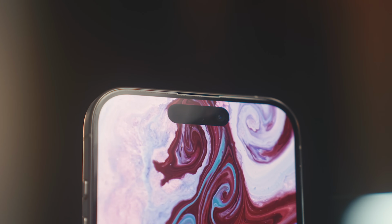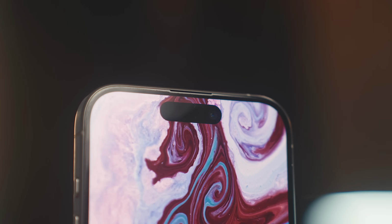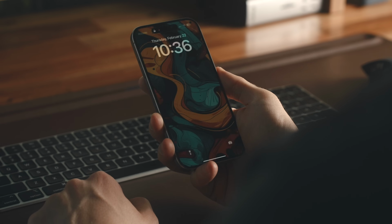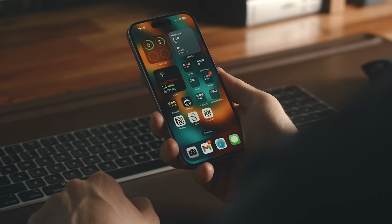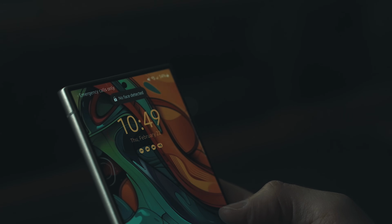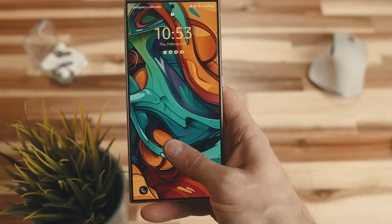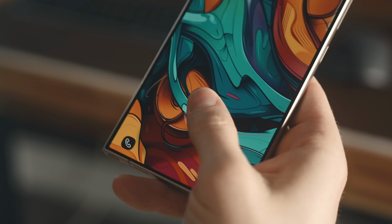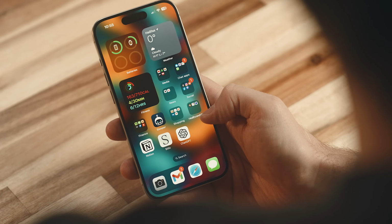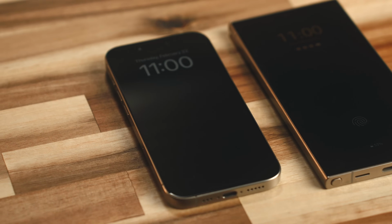The Dynamic Island is so big because it houses a bunch of sensors that the Ultra doesn't have, and that enables Face ID, which I much prefer over the biometrics on the Ultra. The Face Unlock feature on the Ultra works okay. In low light it struggles, and the fingerprint sensor works well enough, but Face ID on the iPhone works so good most of the time that you don't notice it's even doing anything, which is how unlocking your device should work in my opinion. The coatings on these displays are also quite different.